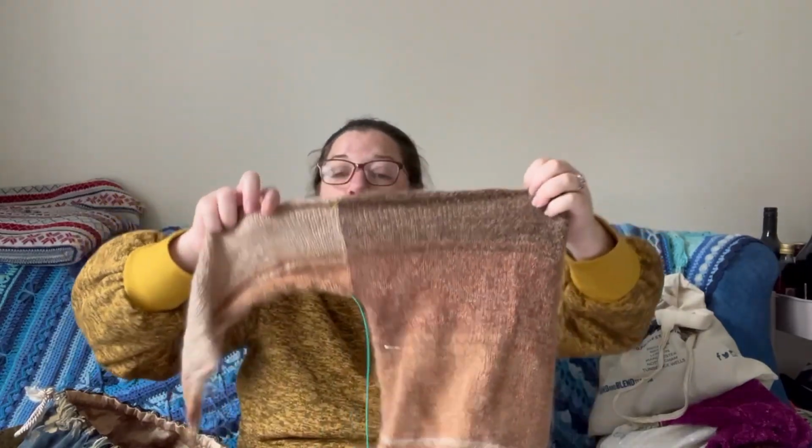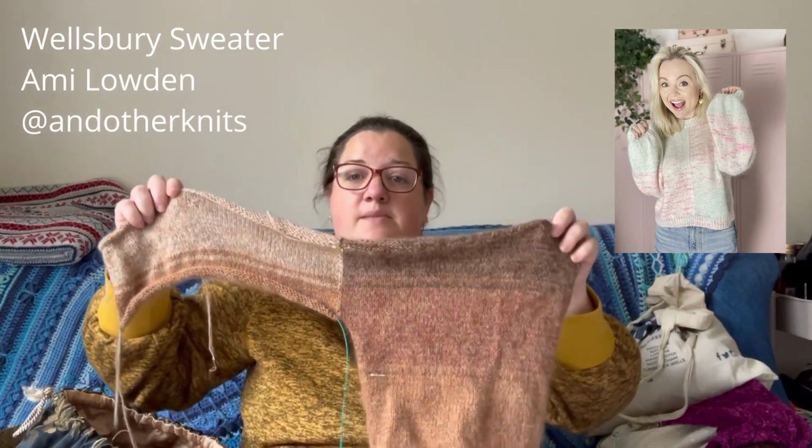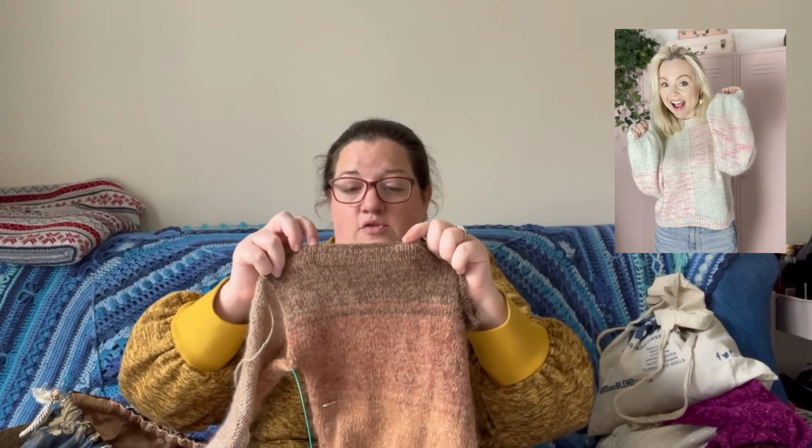And this is the Wellsbury sweater, which is by Amy Loudon. Can't think of her username at the moment, but I'll pop that up. This is the back. So this particular sweater, you start knitting the right back. It's written for shadow wrap short rows. I've not done shadow wraps before, so that was interesting. I'm going to wait until I finish the sweater to decide whether I like them or not, because again, first time using them, it's going to take a few goes to actually work out how to do them.